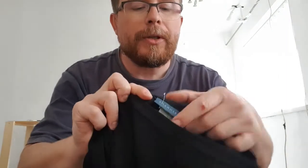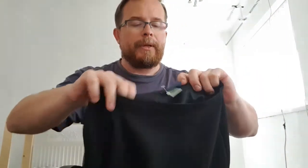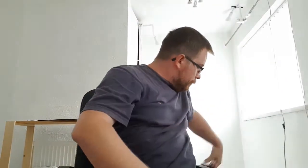Debenhams, kind of vintagey, size 10. Looks like a bit vintagey tag on it. Debenhams size 10, maybe even maxi, I would say. But I have to measure it. And that's the first lot gone.